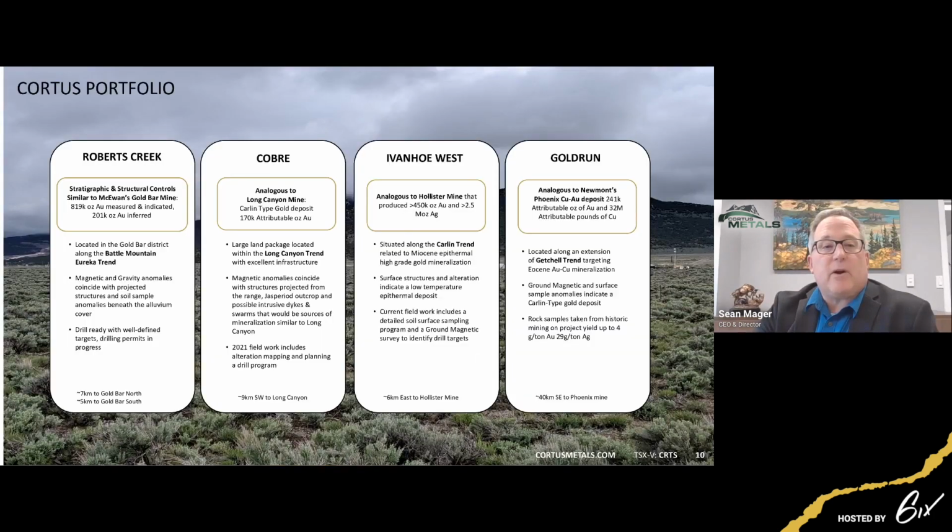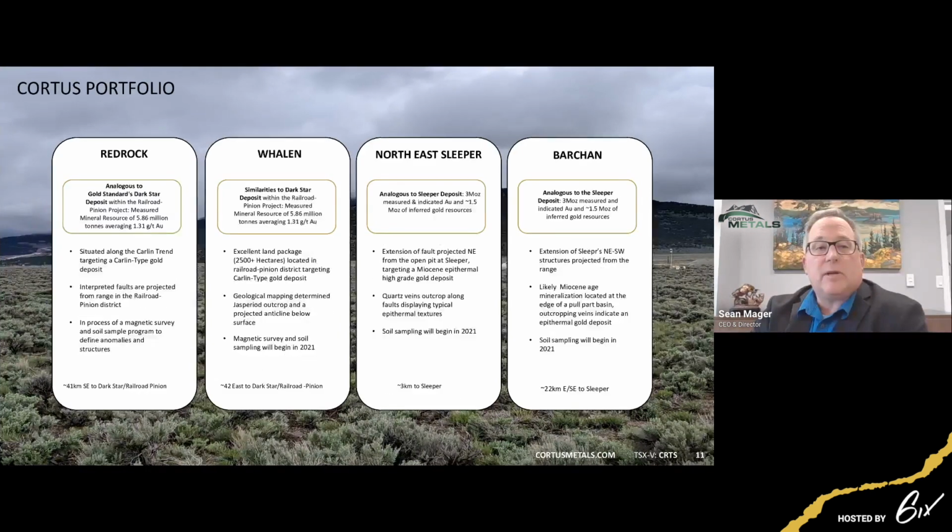When we move past Powerline and Grayson, we get into a project list where there are two slides here. This is our next eight projects. These are a variety of projects that are either Carlin-type or epithermal potential deposits, and we have data to back up these slides. We also have a proposed scope of work to advance them, and any interested partners could talk to us about those.